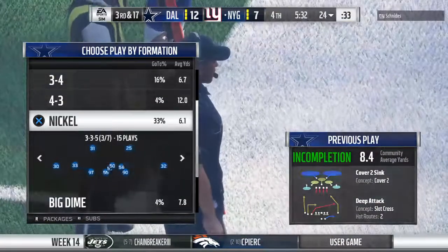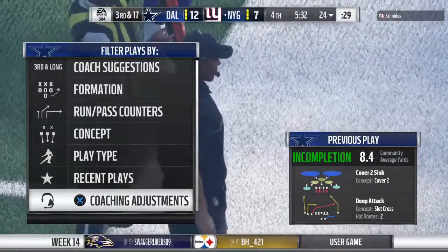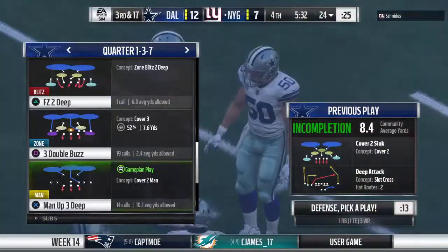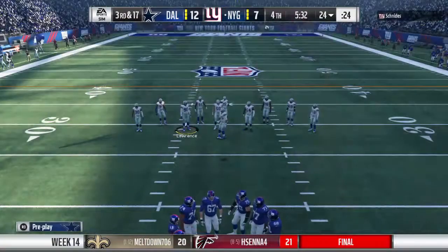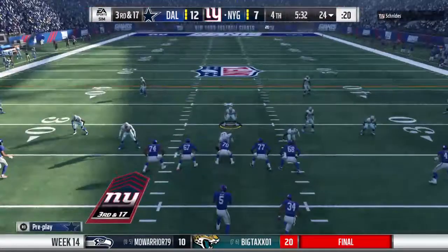I know our vantage point might be a little bit better way up here, but that looked like an ill-advised throw to me. I didn't see anything open, and this play just didn't look right from the beginning. It did not. I thought he might get outside and just chuck it away. Dangerous pass, incomplete. The Giants on third down, 2 for 5 to this point. This is 3rd and 17.